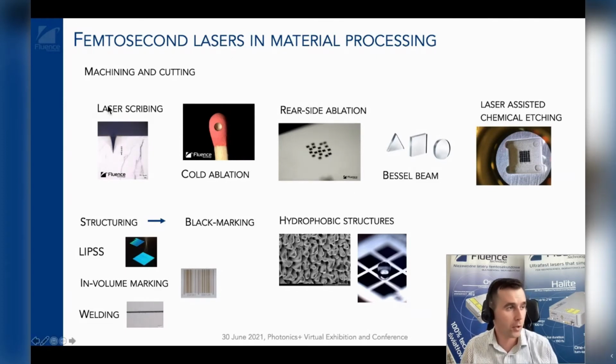You can use a femtosecond laser for something called laser scribing. For example, in this case, it was a semiconductor. If you want to cut it and then break it, it's a very useful tool to have. You can use a femtosecond laser for something called cold ablation. You shine a laser on the surface of a material, and the femtosecond pulse, because it's so short and so powerful, causes microexplosions that cause this ablation process. But what's most important, this process doesn't affect the surrounding material with heat.